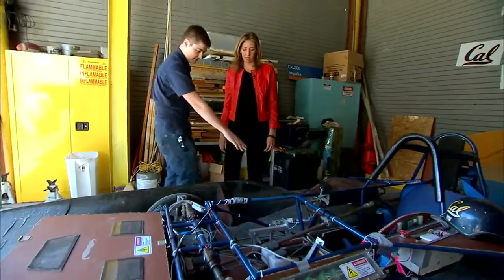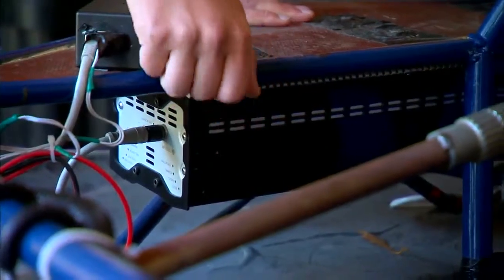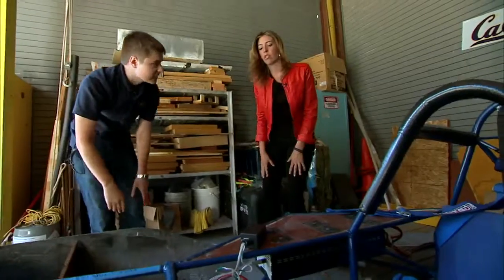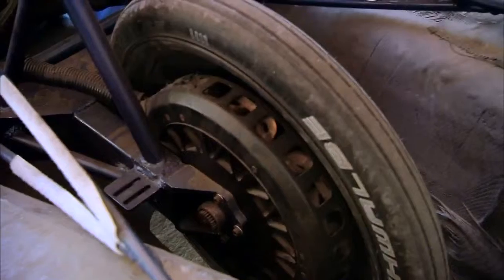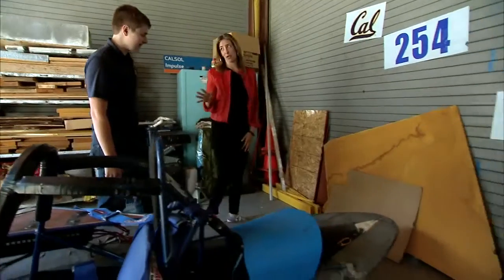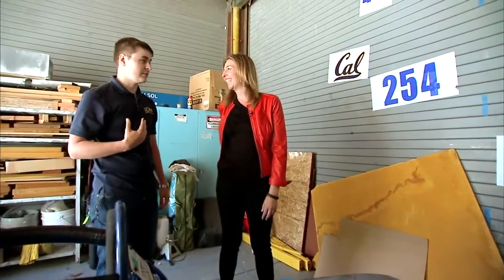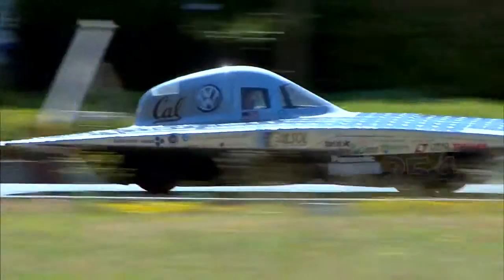Okay. And so that goes directly into this box right down here. And this is the motor controller. Oh, okay. So our motor is actually a 3-phase, 1.6 horsepower motor. It's an electric motor that is actually in the wheel right back there. 1.6 horsepower. Yep. That doesn't sound very race car. No offense. It doesn't sound very race car, but it's fine for us. We're built for efficiency. Right. And so the lower horsepower means that we can go with a lot less power.